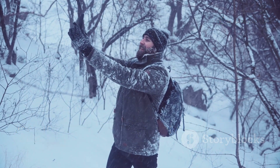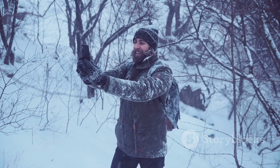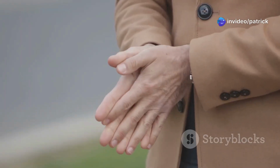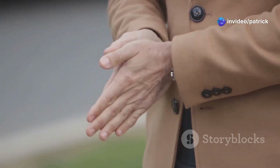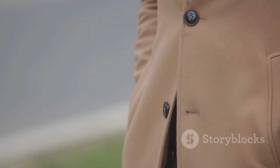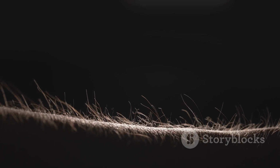The most obvious trigger for goosebumps is cold temperatures. When the temperature drops, our bodies react instinctively to the chill in the air. When we get cold, our bodies try to conserve heat. This is a survival mechanism that kicks in to protect our core temperature. One way they do this is by making our hair stand on end.